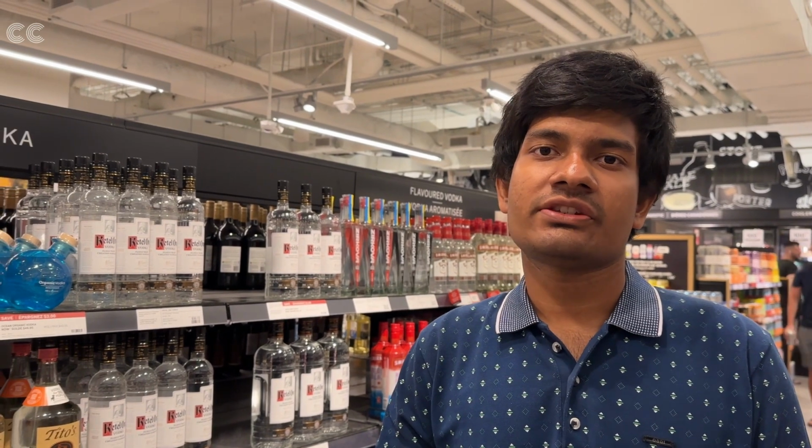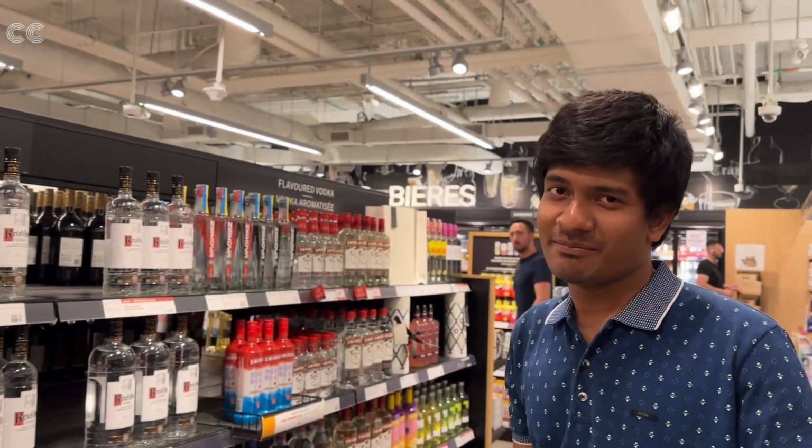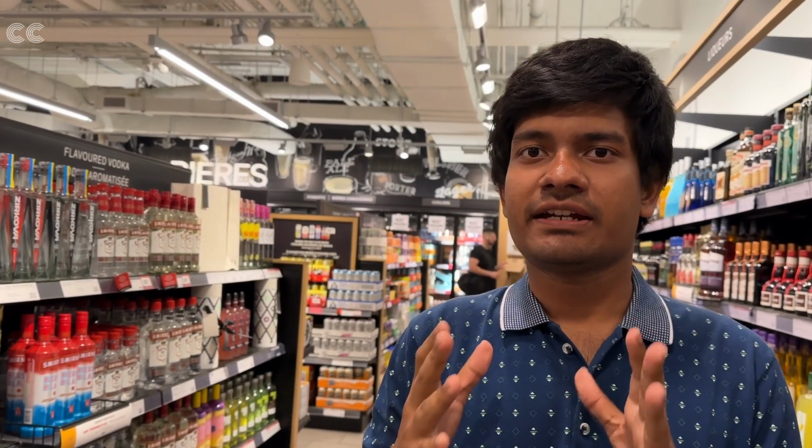We came to the LCBO store located at Yonge Street. Today we came here to buy a single barrel Canadian whiskey, that is the Caribou Crossing. Caribou Crossing is considered one of the costliest Canadian whiskies, and the first and only single barrel Canadian whiskey in the world.